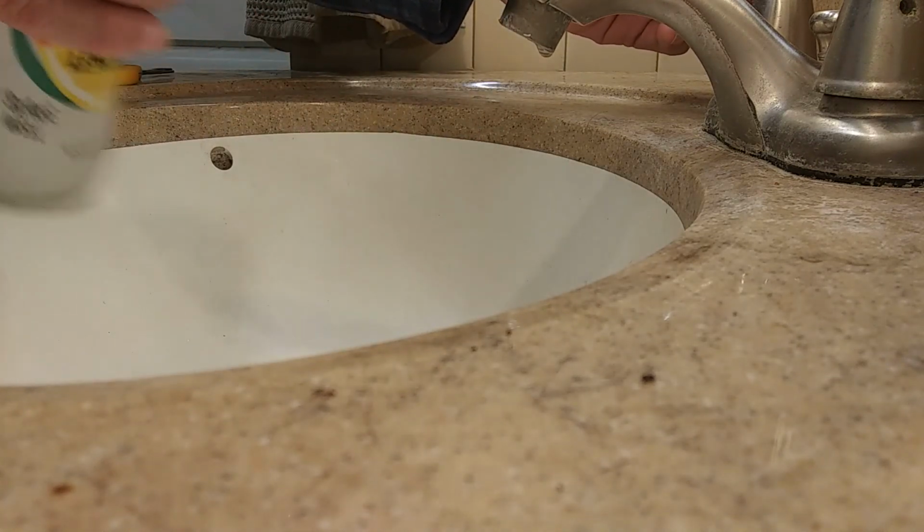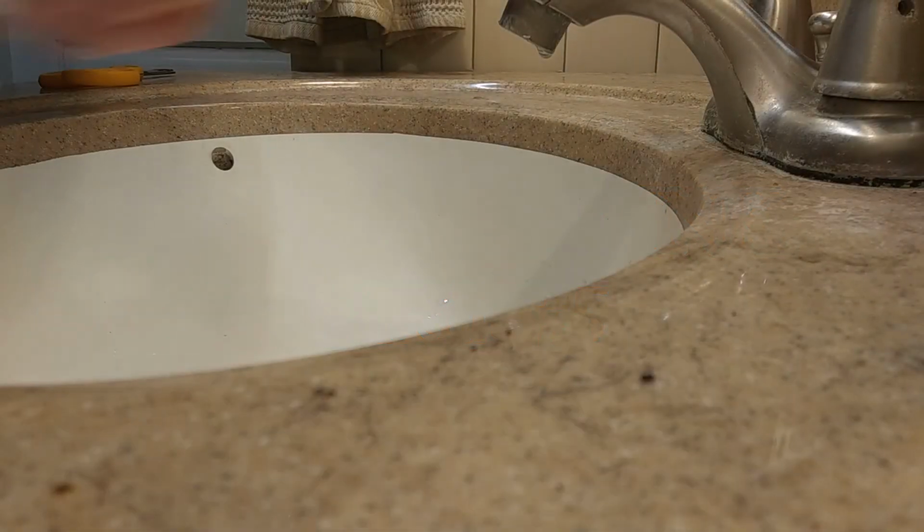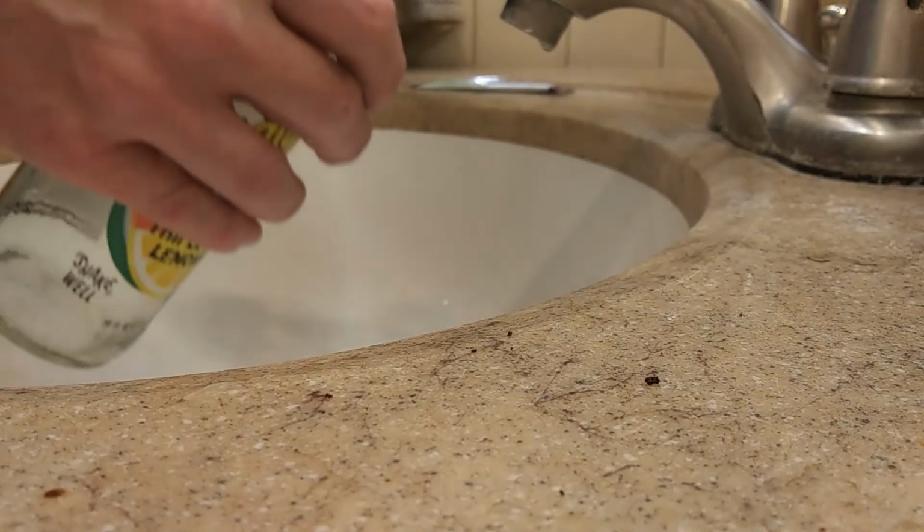Give it a little extra rinse before we move on to the next one. This is another one that's in the natural products aisle in Dollar General.